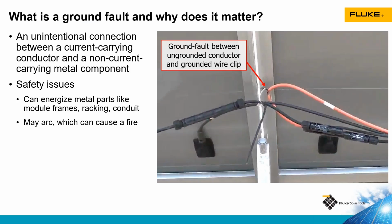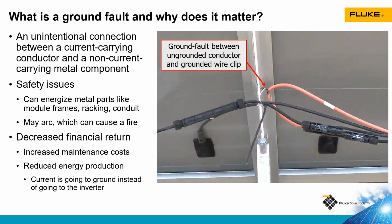Ground faults are a safety hazard. If we have current flowing to metal parts, then they may be energized. If we touch those, we may get shocked or electrocuted. Ground faults are often arcing, so that arcing can create sparks and heat, which may lead to a fire.